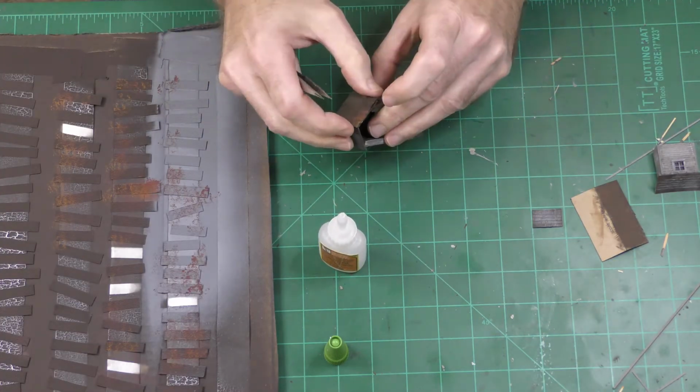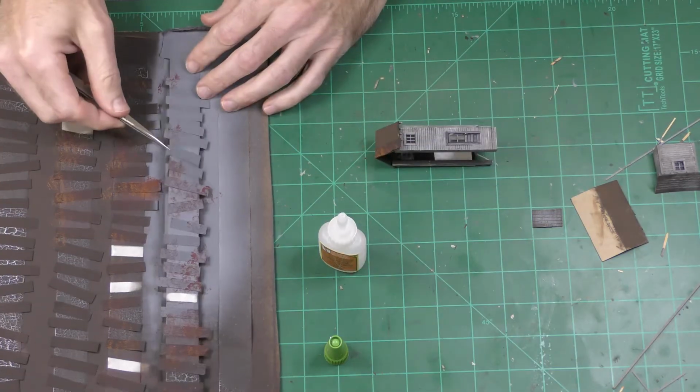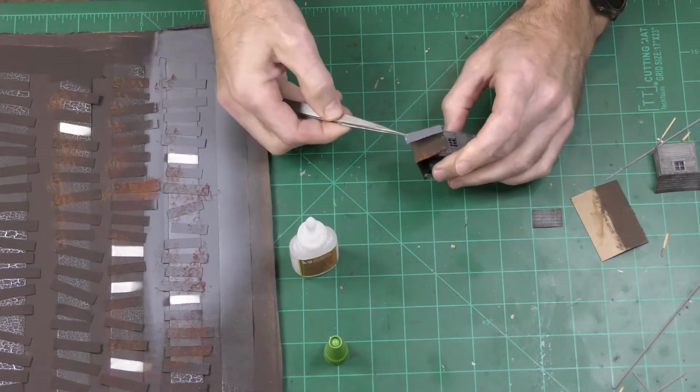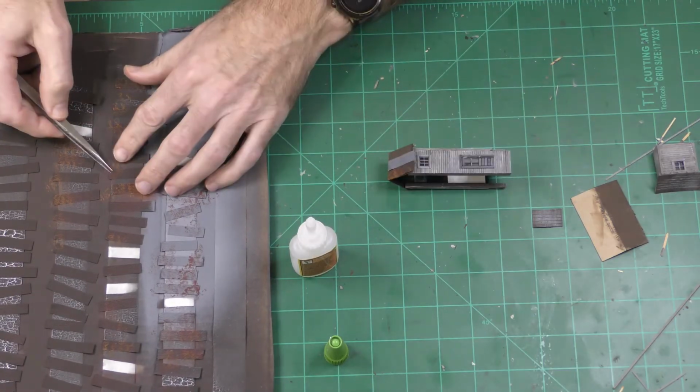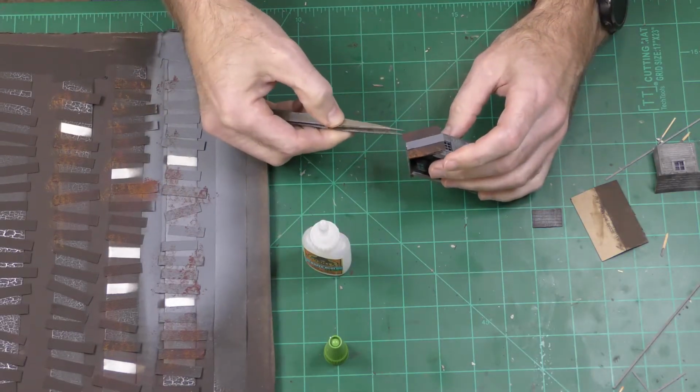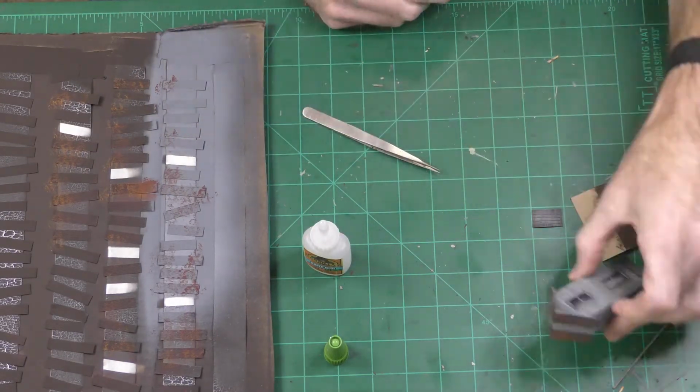Now it's time to attach the corrugated sheet metal pieces to the roof, and I do that using super glue gel. When you pull the sheet metal pieces off of the masking tape, it's pretty difficult to not bend them and also not to scrape off some paint. So we'll have to come back and do some touch-ups later.